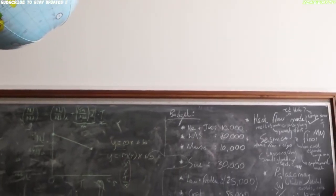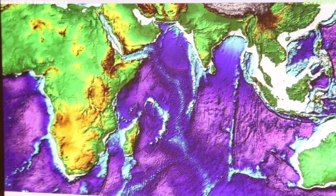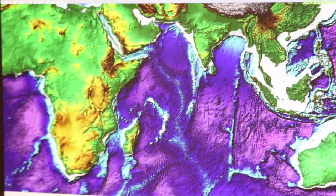There are two kinds of places on the Earth. There are continents, which stand high because they're made out of light materials. And then there are the oceans, which sit low in basins because they're made out of rocks that are more dense.